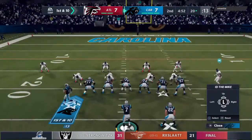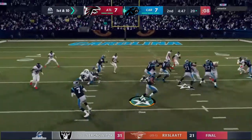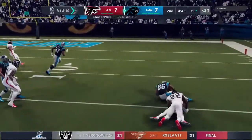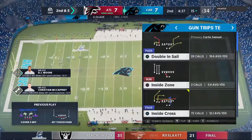He's crossing. This will be a 5-yard pickup as they move it from the 20 to the 15. Brought down at the 15-yard line. A nice play design there with the touch pass.